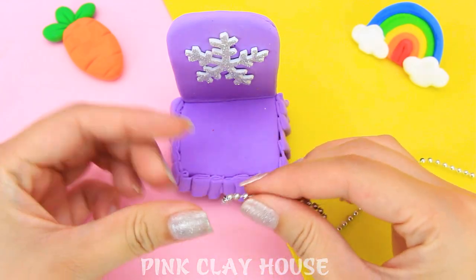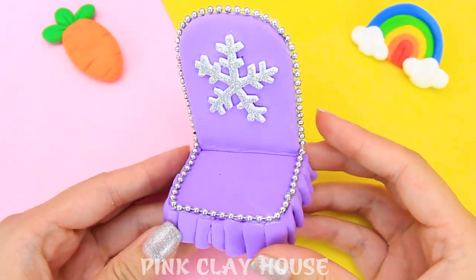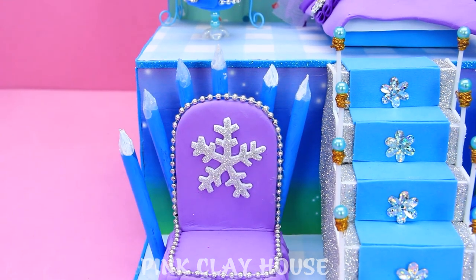A chair reserved for a princess. The chair is also decorated with permanent icicles.